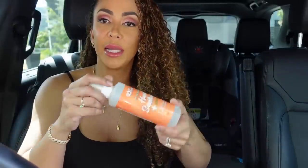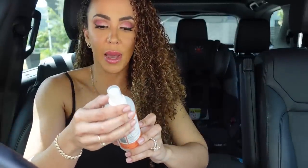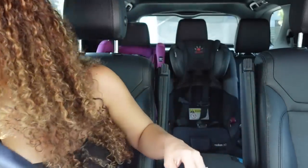I love the spray sanitizer. This one is by One For All, and it just sprays so I can reach back and say, hey kids, and it's one nice mist, and it smells really good.